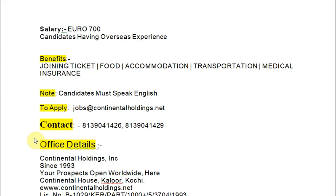When you are joining, the flight ticket will be provided by the company. Next, when you get the job and reach there, your food will be provided by the company and your accommodation will be arranged by the company. Next, transportation: from your accommodation to your project or job location, the transportation will be arranged by the company. Next, medical insurance: when you do the job there you will have a medical card that will be arranged by the company. So there are many benefits from the company.